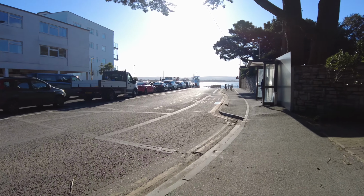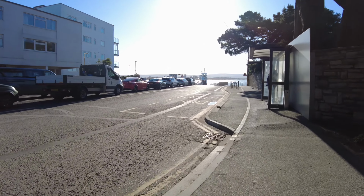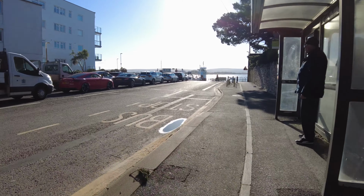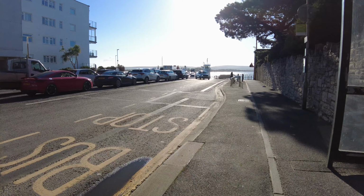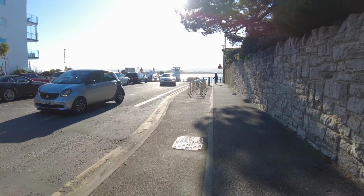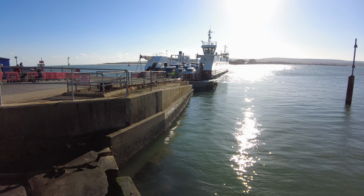So over the harbour there, you've got Studland. There's a gorgeous beach there. There's also a naturist beach, if that's your thing, and over down to Swanage and Corfe Castle on that ferry as well.